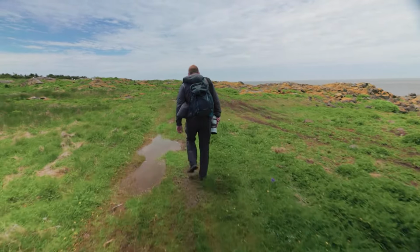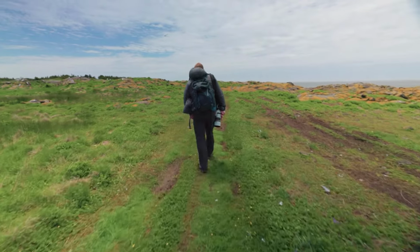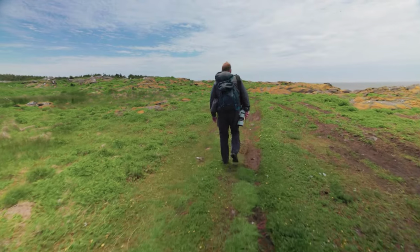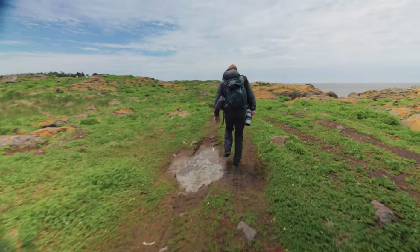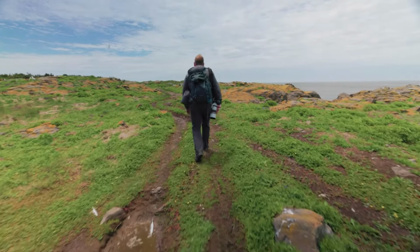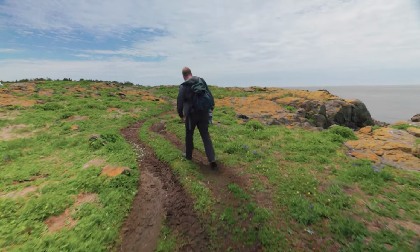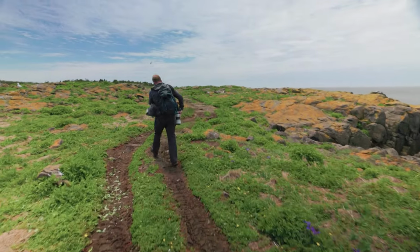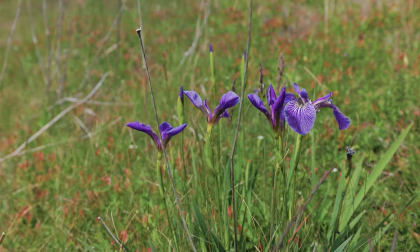Of 470 plant and animal species seen in Nova Scotia, amazingly, more than 350 have been seen on this island. With so many plant species found here, it's no wonder that this is a popular destination for those interested in flora. For example, more than 20 species of orchid are found on the island.